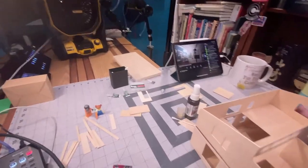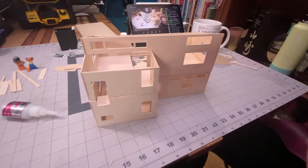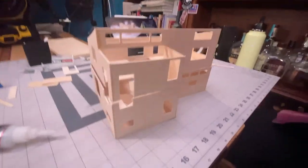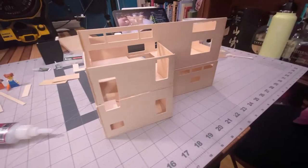We're doing it. Also, catch this house. We put it on top of each other. Look at that. Ta-da. It almost lines up. Yeah, almost. A little gap. Sure. It's fine. Little twisted. Look at that. That's okay. Look at the staircase.